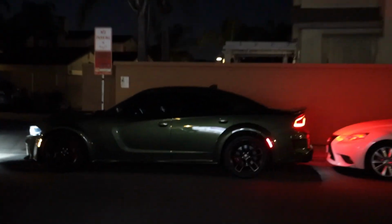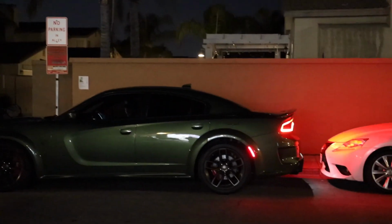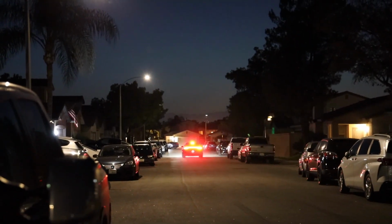I don't know if you guys were here before, but this freaking Hellcat. It's like scaring the neighbors away and stuff. Oh Lord, oh Lord. Car's coming and everything. It has come down to it.